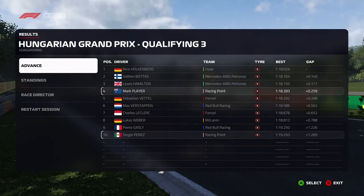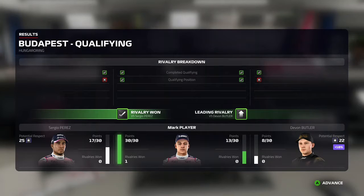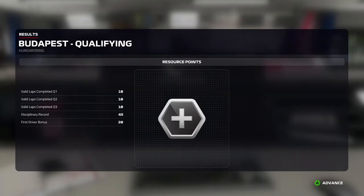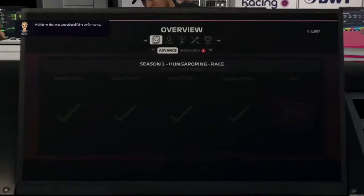There must have been some crazy track evolution right at the end, and obviously myself and Hülkenberg maybe got the best of that. I don't know. Insane. Absolutely insane. No idea. I've got no words for that. Ridiculous. But anyway. Well done. That was a good qualifying performance. Let's get into F2.